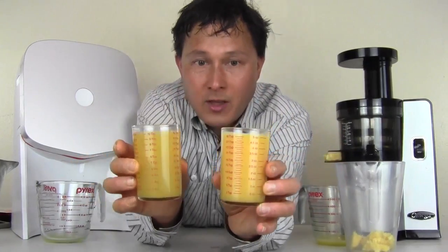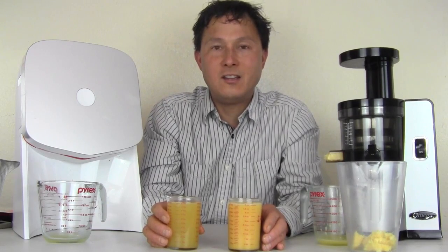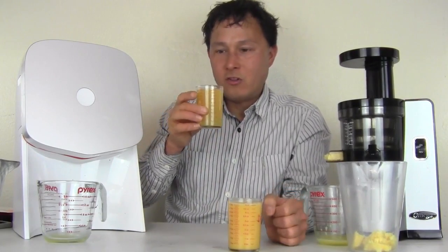Big differences. Now I want to taste the difference. It's like, experience the difference, taste the difference. All right. Pressed juice out of the Juicero, or even the Juicir.